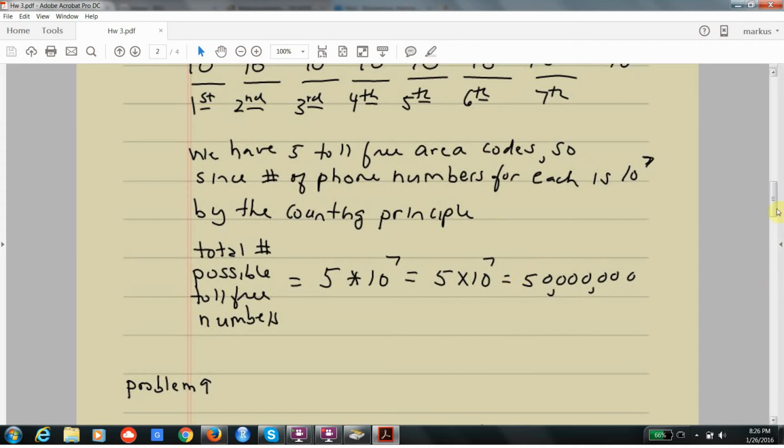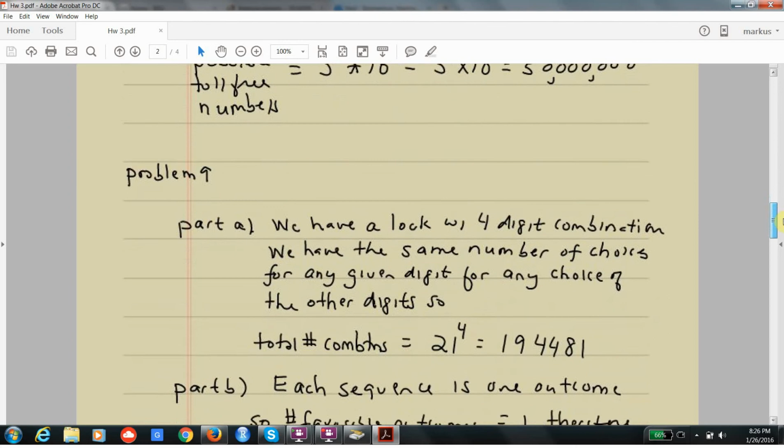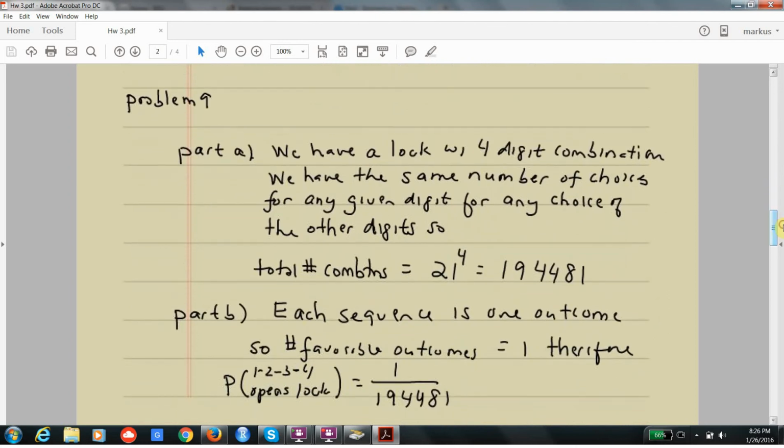Okay, problem 9 is an interesting problem. We're talking about a byte combination lock, and we're told that that lock has 4 digits, and each digit can be a number from 0 to 20. So we have 21 choices for each digit.